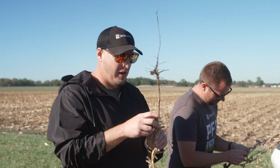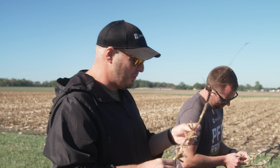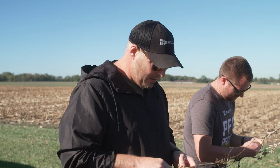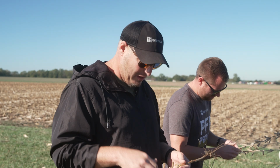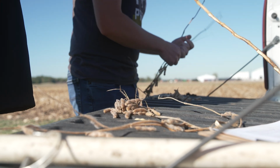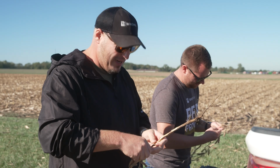So what we're doing here, we've got a 30-inch plant and a 15-inch plant out of our planting date, which we're going to cut today. Just doing some pod counts, looking at 30s, 15s in different planting dates here. So that is what we are doing. We always try to get a little bit of observations before we go cutting some of these.